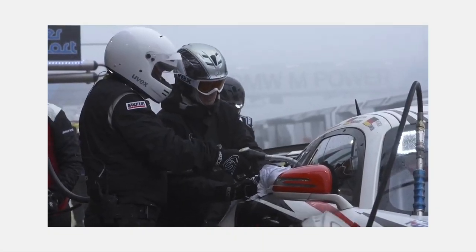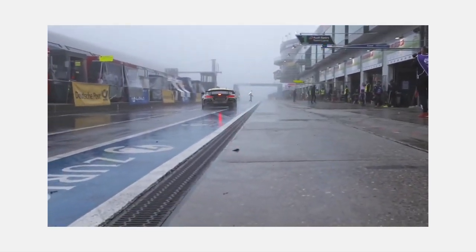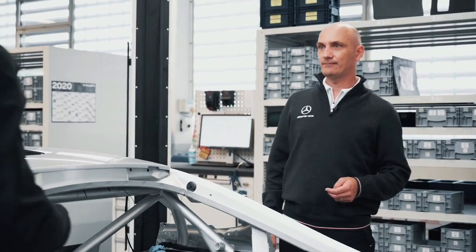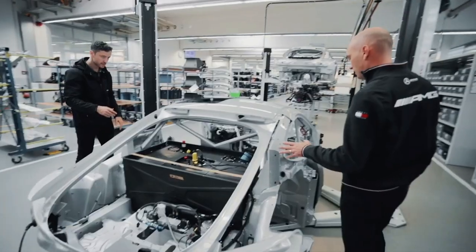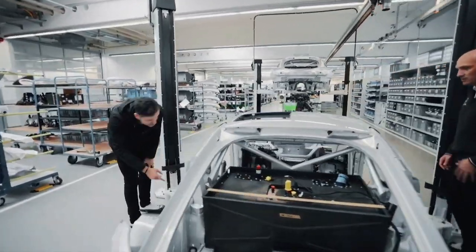Yeah, that's pretty nifty. That's a very nice feature. And all the lines and everything are already in the car, I can see, right? Yeah, it's the lines, it's the air jack system to lift the car for the pit stops. I can see it, yeah.